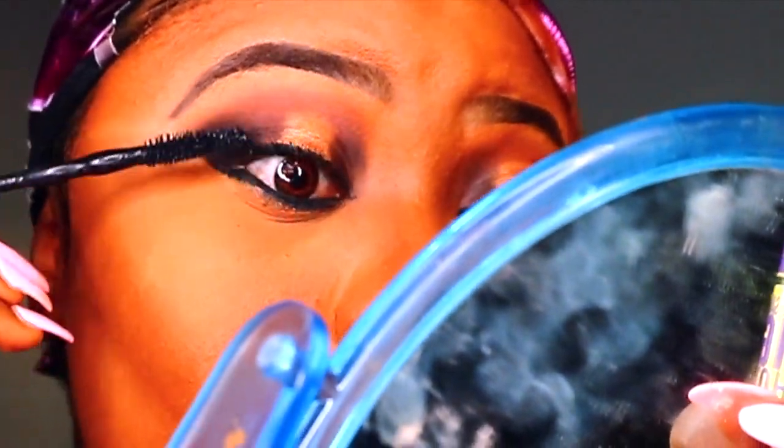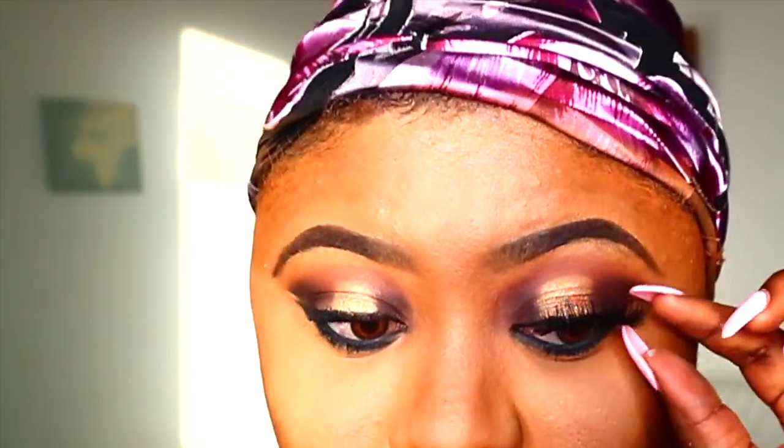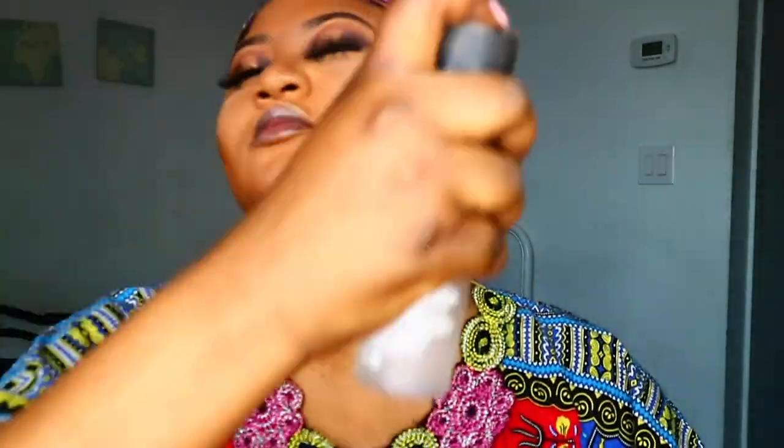So I apply about 3 or 4 coats of mascara using the upward motion. I like to blend in with my falsies, which I was raving about, and I got them at my local beauty store. I then take my bottom lashes, which I'm completely obsessed with. I recently got into them, and as you can tell, there's barely any left, and I'm going to apply this off camera. Then set my makeup with my MAC setting spray.